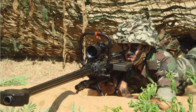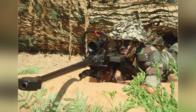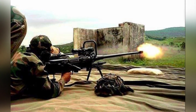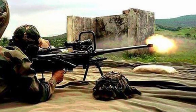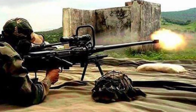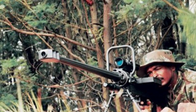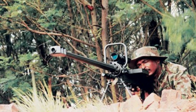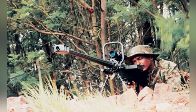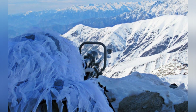Its appearance is basically the same as the NTW-20, and it is a manually operated rifle with a total length of about 2 meters and a weight of nearly 30 kilograms. The Destroyer has a barrel over 1 meter long, with different lengths depending on the caliber. The NTW-20 can fire 3 types of ammunition: 14.5 by 114 mm, 20 by 82 mm, and 20 by 110 mm, while the Destroyer can fire 12.7 by 108 mm, 14.5 by 114 mm, and 20 by 82 mm ammunition, each with its own corresponding barrel.